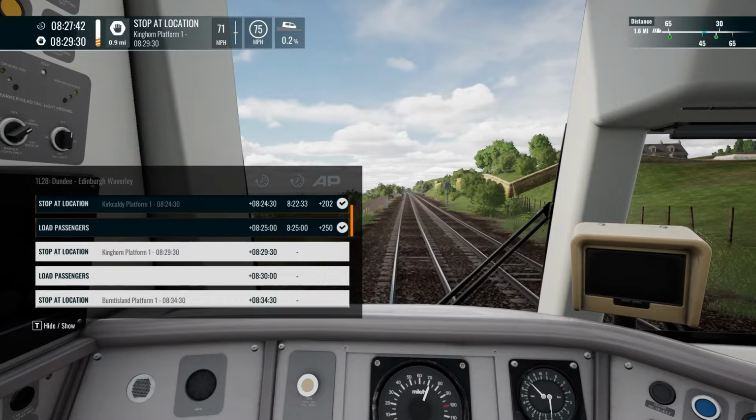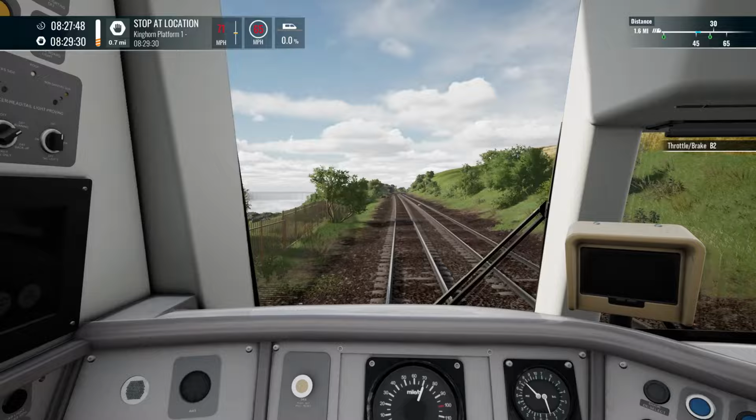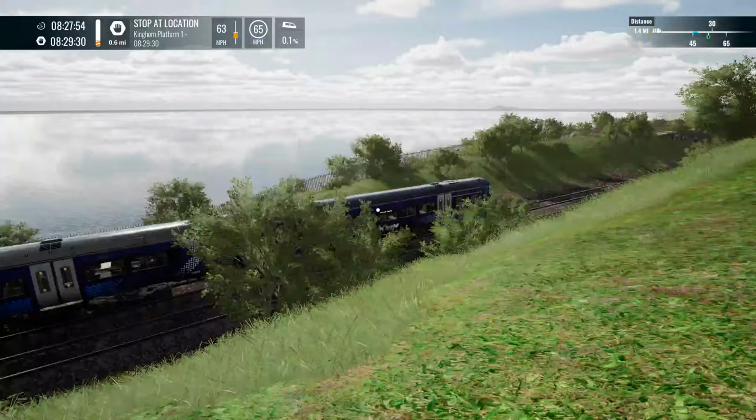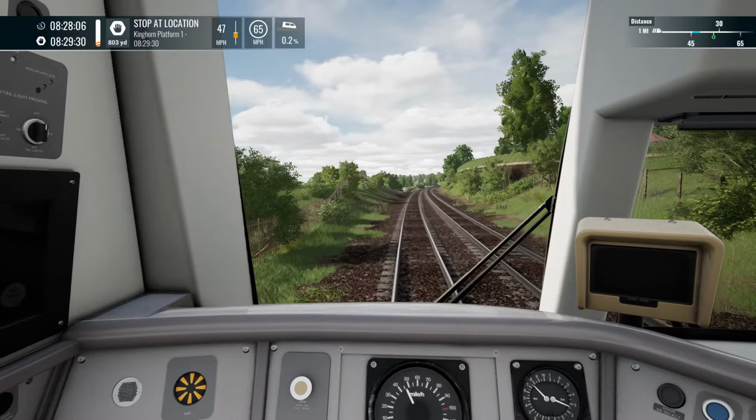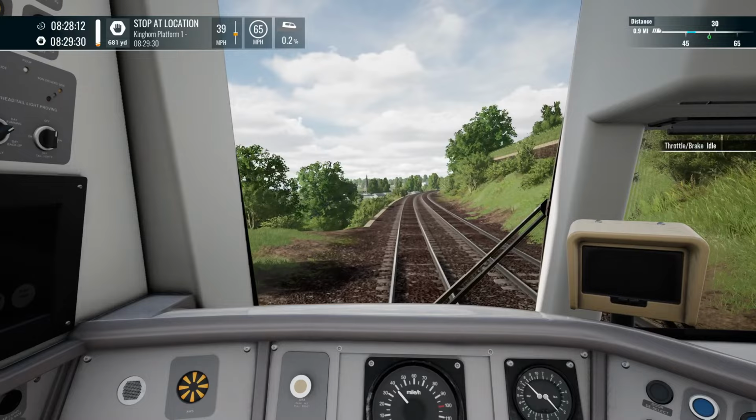We're heading south to Edinburgh. We need to be down, slowing quite a bit here. We're by the coast now. We'll soon arrive at Kinghorn. There we go. Don't forget to take your belongings with you before you leave the train.